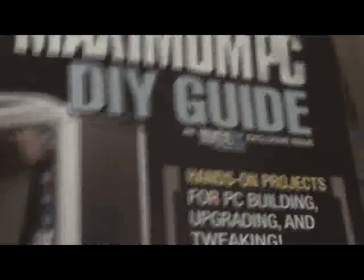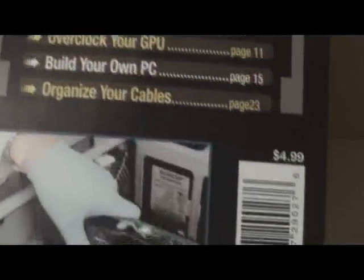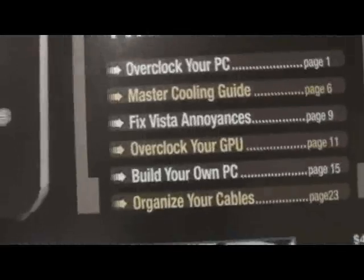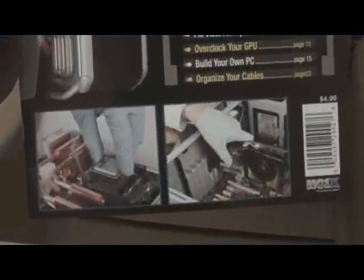Maximum PC Do-It-Yourself guide, DIY. It's an NCIX exclusive edition. I think it's just a collaboration between Maximum PC and NCIX. Just a collection of all these old articles on how to build PCs, what you're supposed to do, and so on. $5, I got it for free. How to overclock. Could be useful. Looks good. So I think that's everything. Seems to be everything.